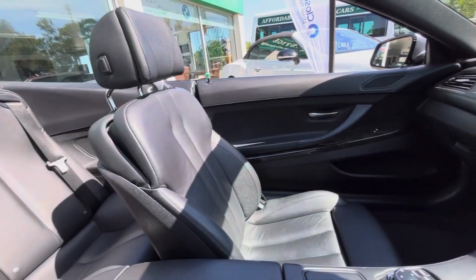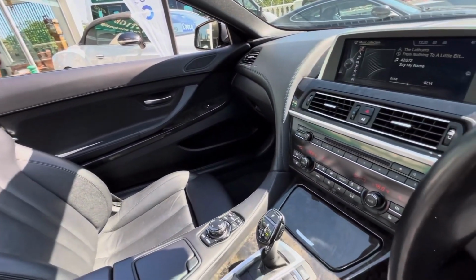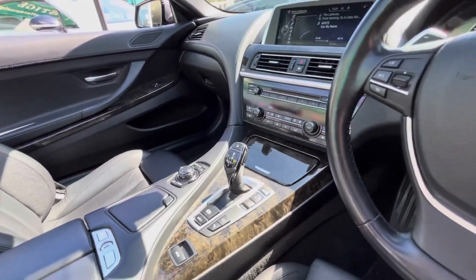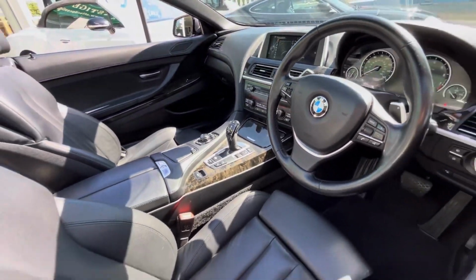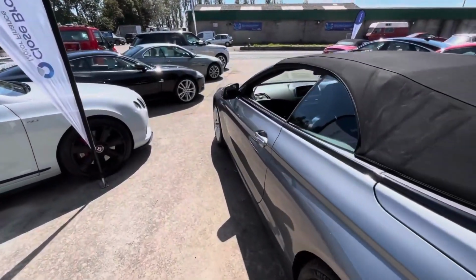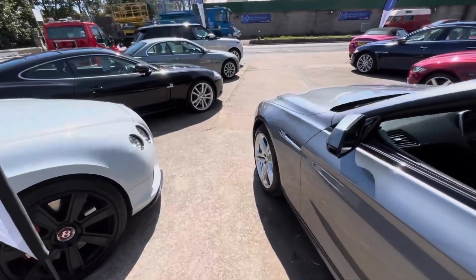In fact, to highlight just how impressive these are, the specs, and in particular the performance which this 650i offers, is actually on par with what the outgoing generation would have called an M6. It's that much of a leap ahead if you compare this to the outgoing car.